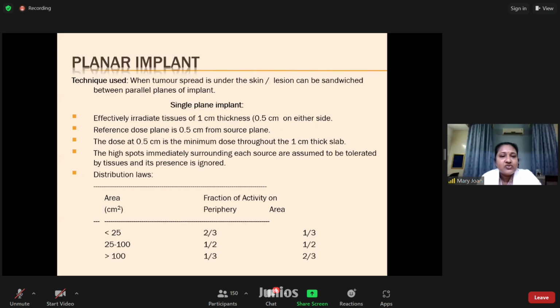Techniques are used when tumor spread is under the skin or a lesion can be sandwiched between parallel planes of implant. A single plane implant can effectively irradiate tissues of 1 centimeter thickness, so 0.5 centimeter on either side of the needle or the radioactive source. The reference dose plane is 0.5 centimeter from the source plane. The dose is the minimum dose throughout the 1 centimeter thick slab.